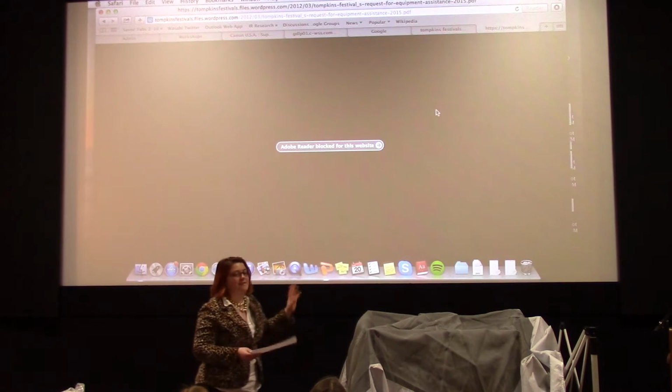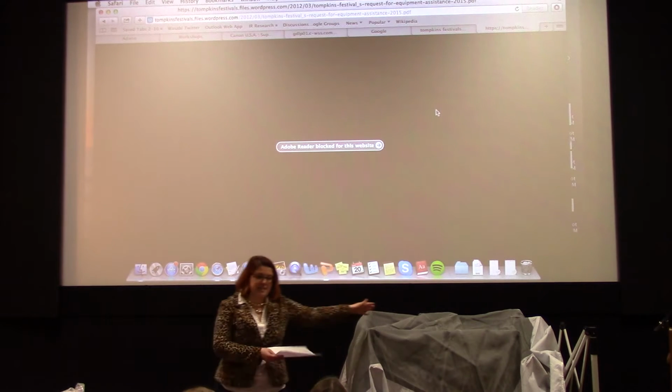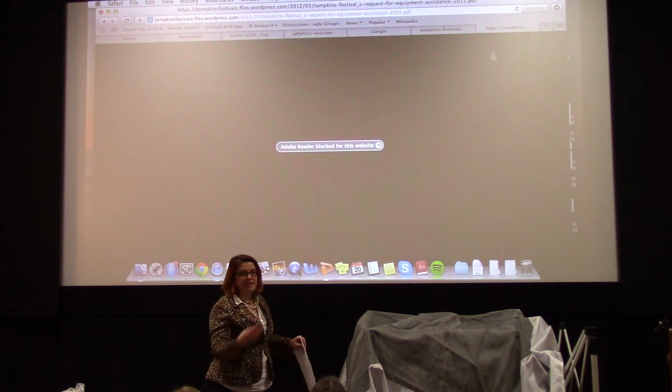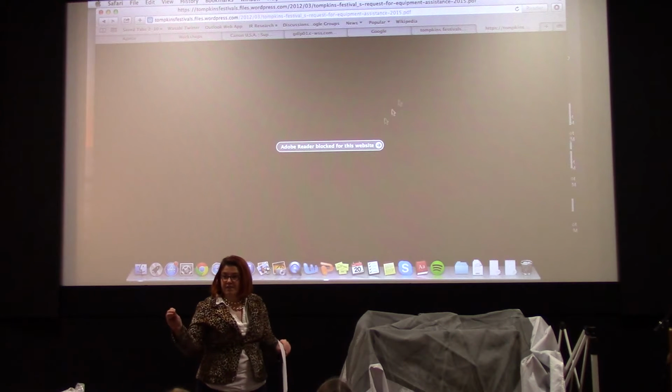Oh, it's blocked. Okay, well, that's the form that you fill out and then you send into the DIA. Hit the arrow at the Tompkins Festival's website. That requests the equipment. They'll send you back a form that says, we have this, we don't have this.